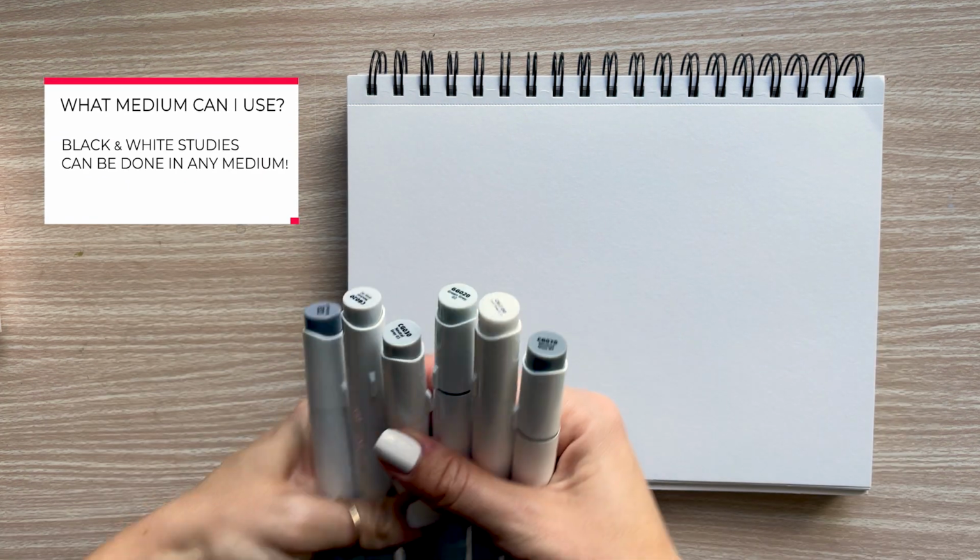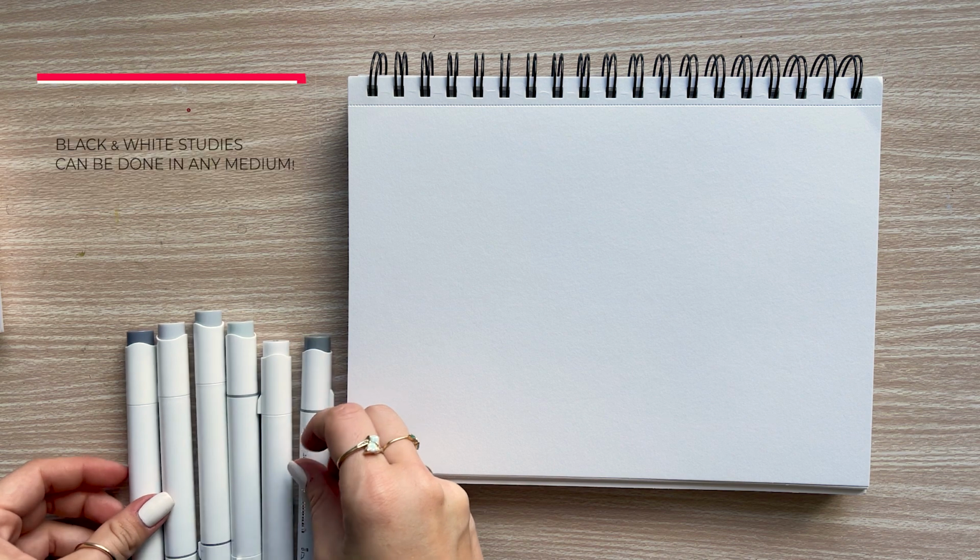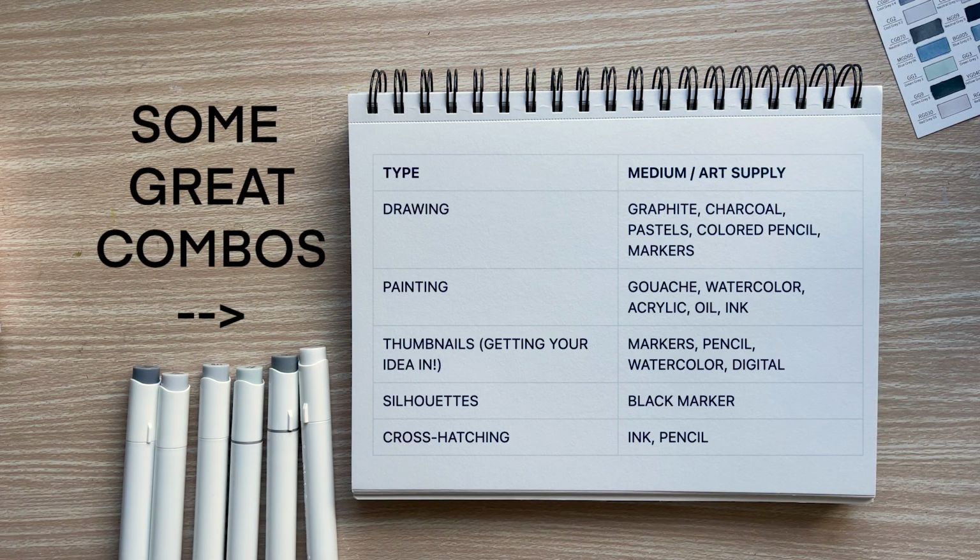Black and white studies can be done in any medium. There are absolutely no limits to which medium you can use. I personally like sharpening my skills in different mediums and have tried a few, but here are some of my favorite combinations. Whether you're doing drawings with graphite or charcoal or pastel, paintings with gouache or watercolor, acrylics or oil, even markers. There are so many possibilities, so there's no reason not to try it and put it into practice.